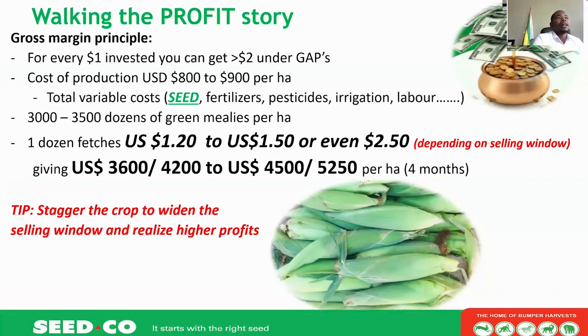Some who are using fertilizers undergo nutritional analysis from chemical companies, and they get their fertilizers tailor-made for their specific fields so that they can meet their nutritional requirements, or even the amount of nitrogen they require in a certain block. So as a general guideline, 1,300 will suffice to establish your green mealie crop. The lowest a dozen can fetch could be around $2, and some are even going to get around $20, depending on where you are and the market that you are targeting.